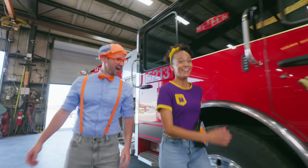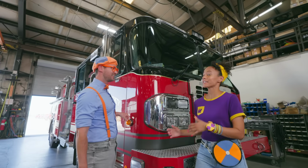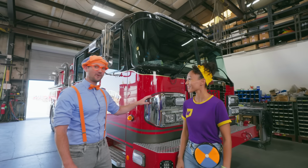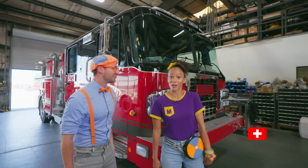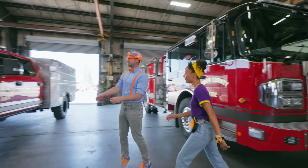Cool. Yeah, check out this fire truck. So new and big. Yeah, well, this is a Type 1 fire truck, one of the most common fire trucks there is. Wow, I wonder where they use this at. Oh, they use it in cities, in towns, to put out fires. It's also used in medical emergencies. Oh, so cool.